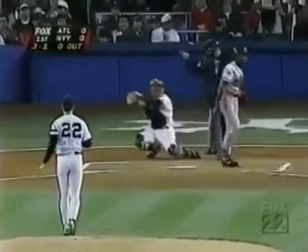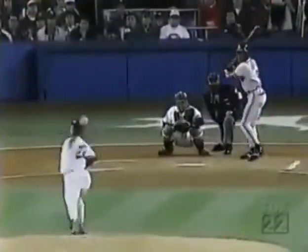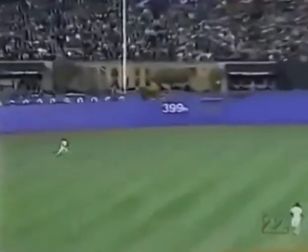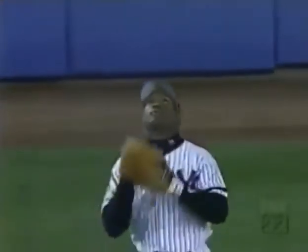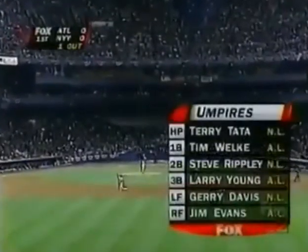Right through it, strike 2. And that was ball 4 that Marquise Grissom went after. Pitch out of the strike zone up. Three-two pitch into left field, popped up for Tim Raines. 1 up, 1 down. So Jimmy Key does himself a favor by keeping Grissom off base.